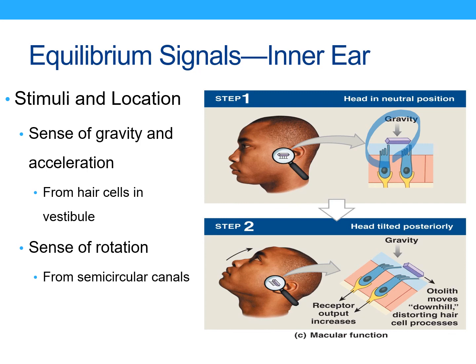So the otoliths are these little stones that are sitting on the hair cells, and the hair cells are like little neural receptors. So when you're at rest or in neutral position, these stones are pressing straight down onto these hair cells. So the hair cells are sort of turned off. They're used to having that pressure. But when you tilt your head backwards, like in step 2, you can see that those stones start to move off of those hair cells, and that triggers the hair cells to send signals to say, hey, we're tilted backwards.